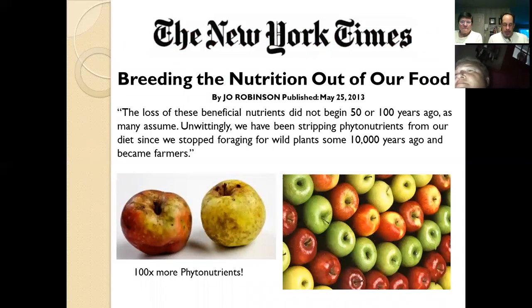So what's been happening over the years is today's healthy foods look a lot different than what they did in the past. When you look at that picture on the left, those are apples, but they've been untreated. They haven't been changed in any way, shape, or form, and those actually have 100 times more phytonutrients than what we're used to seeing in our grocery stores.